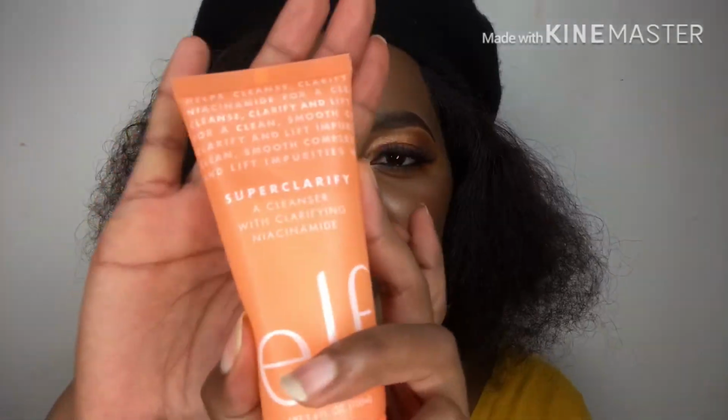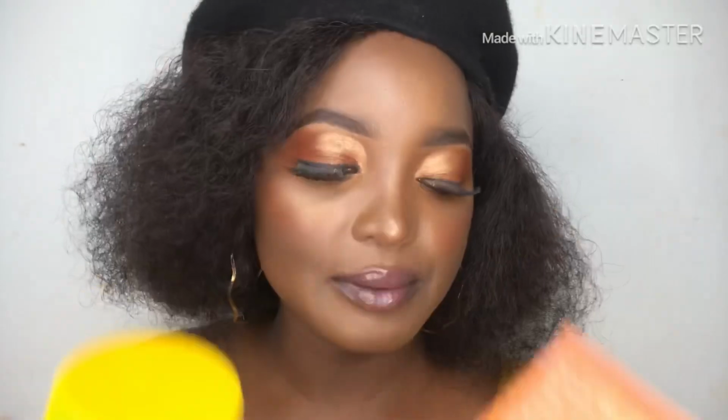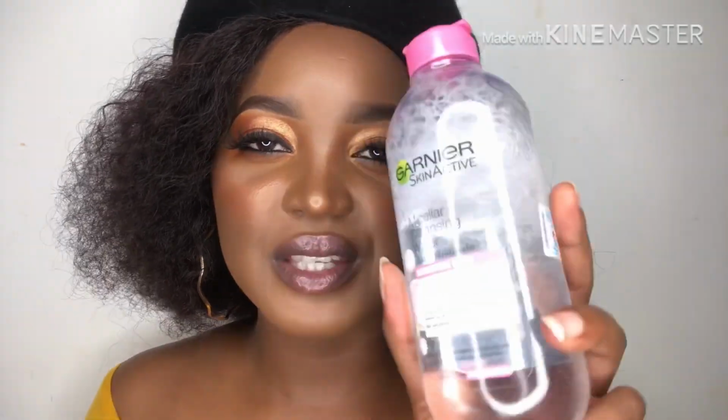It is a very nice cleanser. This elf one is more affordable though. I really got it like 2 days ago, so I can't say much about it, but so far so good. So this is what I mean by double cleansing: an oil and a cleanser. Sometimes if I'm not removing my makeup using the oil, I use the micellar water and then I do the cleanser. Sometimes I use the three of them: the oil, micellar water, and the cleanser, to make sure that all the makeup is off my skin.